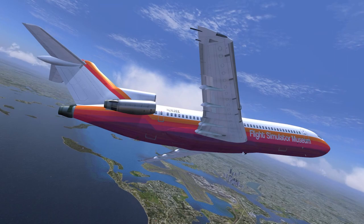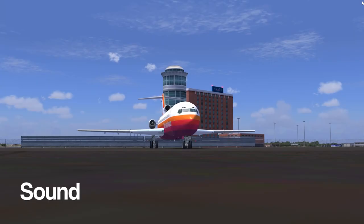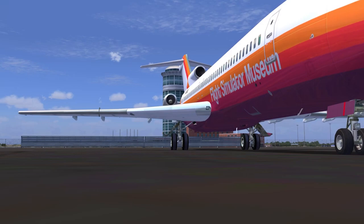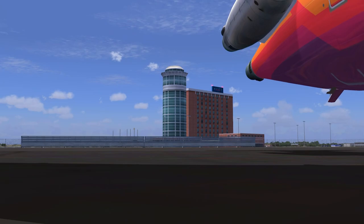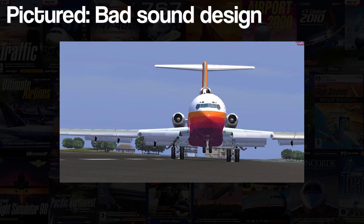At this point, I think we'll begin exploring an often underrated and underappreciated part of add-on aircraft. Sound and sound engineering in Flight Simulator is unfortunately very commonly overlooked by both designers and users alike. However, much like it doesn't take a chef to know when the food is bad, most users can tell when there's bad sound design. A great aircraft can be absolutely killed by bad sound design.